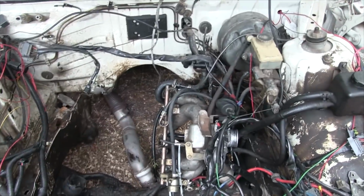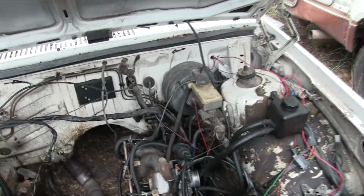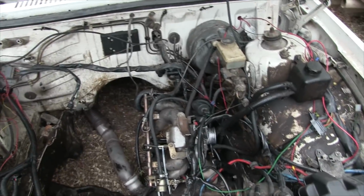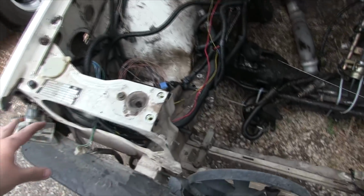Fuel lines are not tight. The only tight line is that vacuum line right there to the brake booster, which is not like extremely tight, so I'm not worried about it. Megasquirt harness is all here, so things are getting deleted.